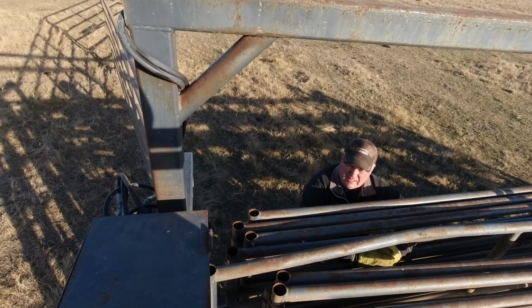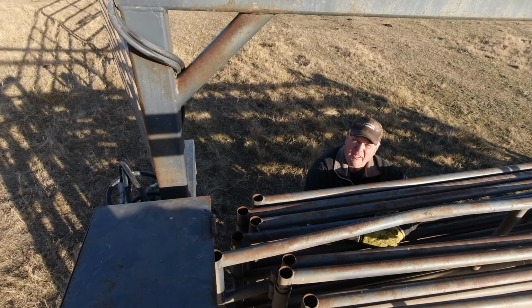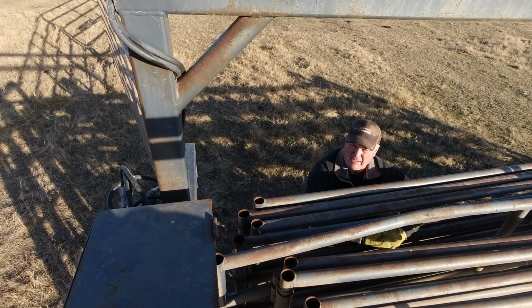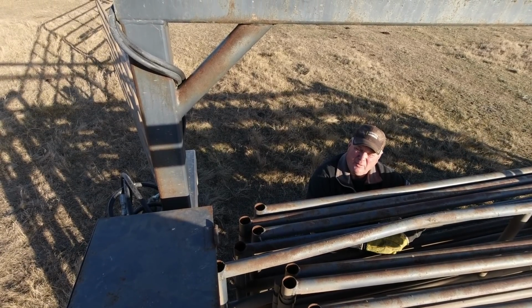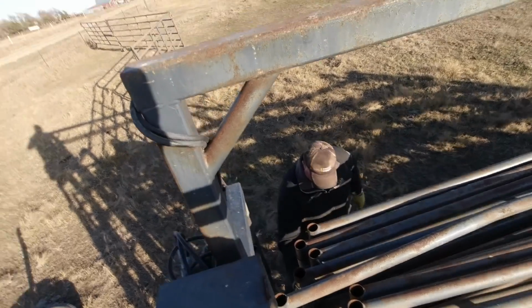My neighbor called, said they tried to wean calves and they busted out. There's a couple Charolais, maybe a couple black calves out with our cows and they're really wild. So we'll have to deal with that tomorrow.